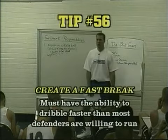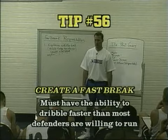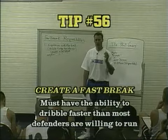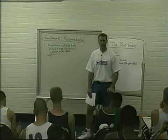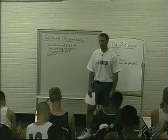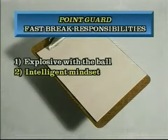That means if the numbers are 2-on-2, you go faster than one of them can run, and now you have a 2-on-1. If it's a 3-on-3, you go faster than one or two of them can run, you've got a 3-on-2 or a 2-on-1. You have seen players do this, you know what I'm talking about. You have to create a fast break. You have to have an intelligent mindset.